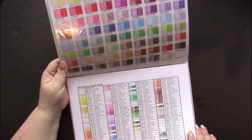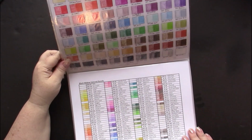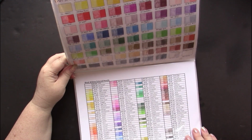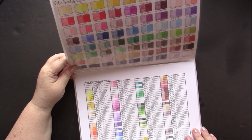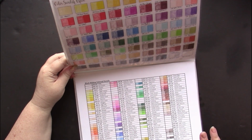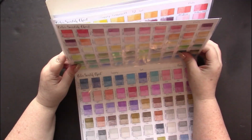So yes, I filled this in. It has the monarchs on it, but Coloring Bliss has a complete Black Widow's chart, and I don't think this is it. No, it's not. So I might be swapping that one out.